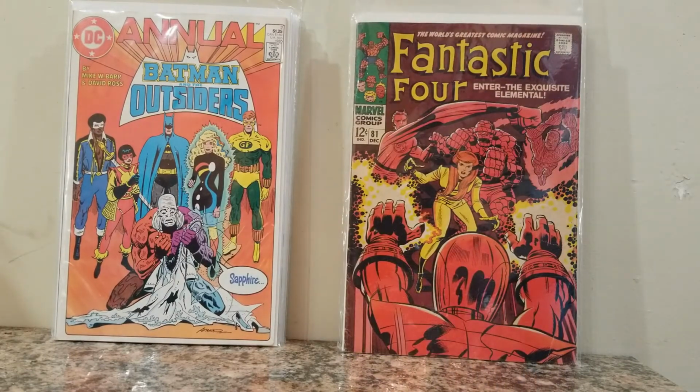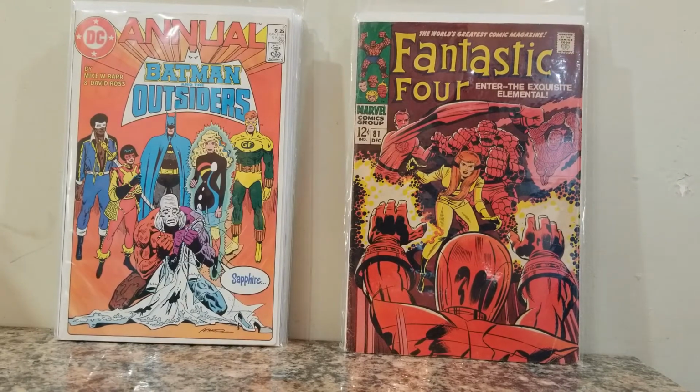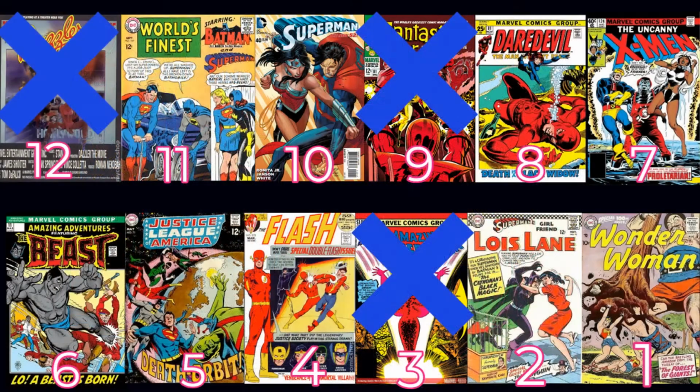Here's one that's off of my top 12 list. You might remember that I've already picked up 2 of my top 12 list that I showed in a previous comic book editions video. Now with this edition of the third one that I wanted to pick up this year, I have 3. That means I have a fourth of my list completed.